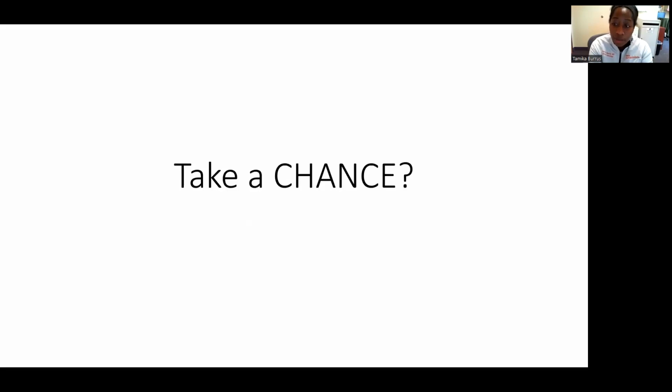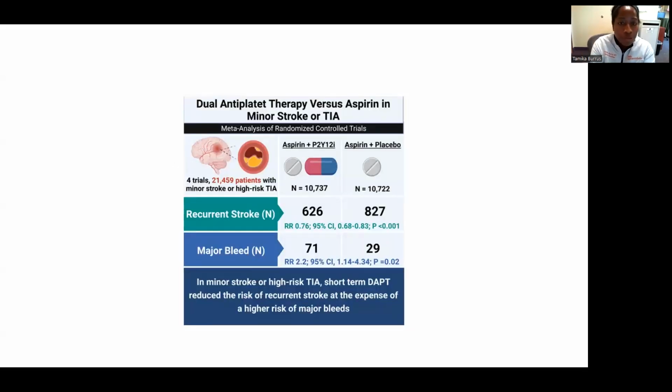And they found it was without a huge difference in bleeding rate. Other trials, in particular POINT here in the United States, found that although there was a decrease in stroke, there was an increase in major bleeding risk. So a meta-analysis was done that looked at patients on aspirin and a P2Y12 inhibitor versus aspirin and placebo.